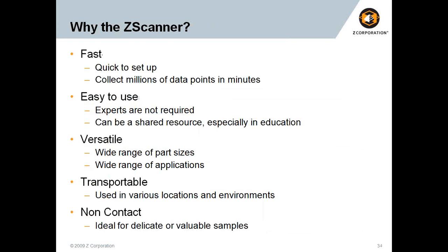So why the ZScanner? Just to summarize a little bit about some of the strengths here. Obviously, it's very fast. It's quick to set up. You can literally collect millions of data points in minutes instead of hours. Experts aren't required. It's a pretty easy learning curve, and you can definitely educate your colleagues on how to use this pretty quickly as well and bring them up to speed.